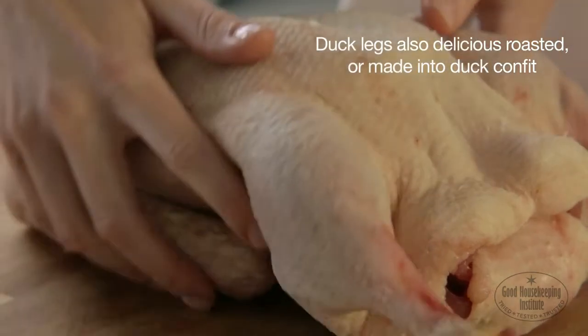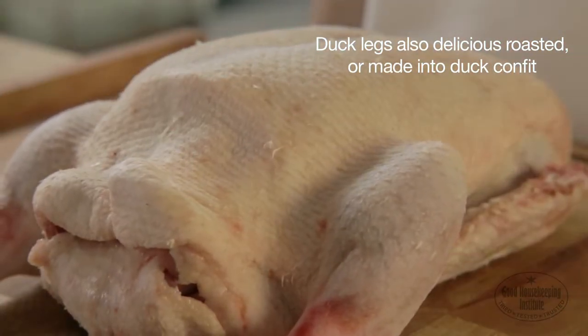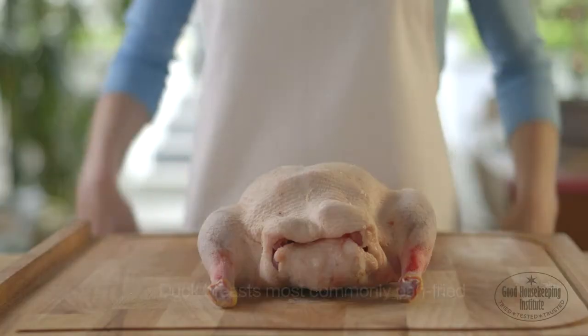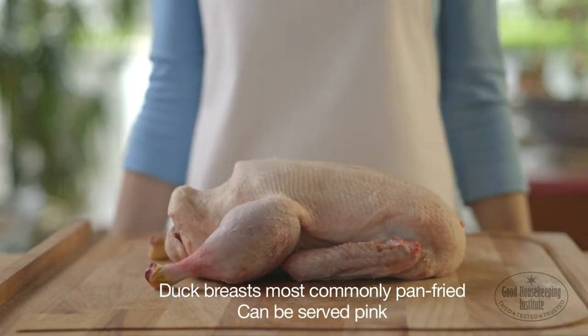Duck legs are also delicious roasted, or made into duck confit, where they're slow cooked in their own fat until the meat falls off the bone. Duck breasts are most commonly pan-fried and can be served pink.